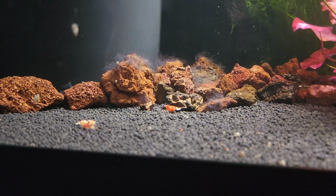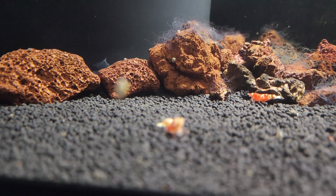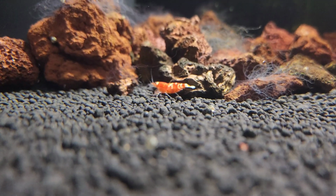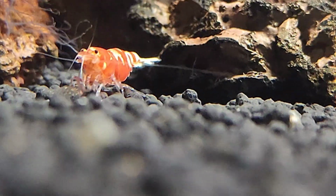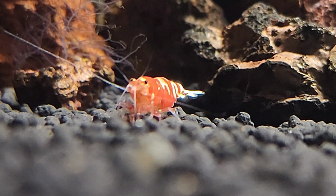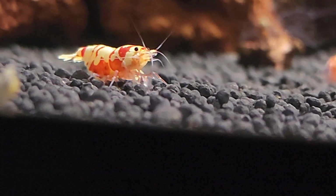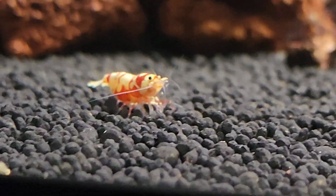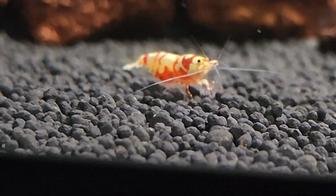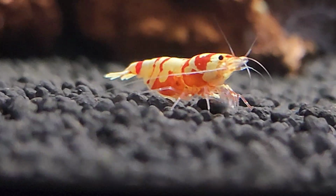Of my original shrimp that I started out with, these fancy red tigers, every single one of the females has been buried. And this is the last one to become buried. She's been buried for probably 2 or 3 weeks now, so she's not too far away from dropping herself. This is the first buried one I ever had. She disappeared, and I didn't see her for 2 or 3 days, and then she appeared, and she wasn't buried anymore. And then a couple days after that, she was buried again.